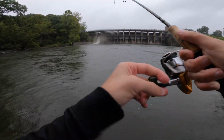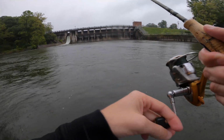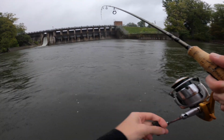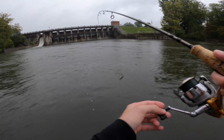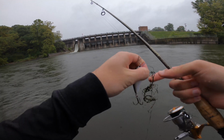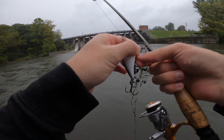Is that a fish on? Not a very big one, whatever it is. Smallmouth? Oh, it's a largemouth. Oh, here's someone else's line.